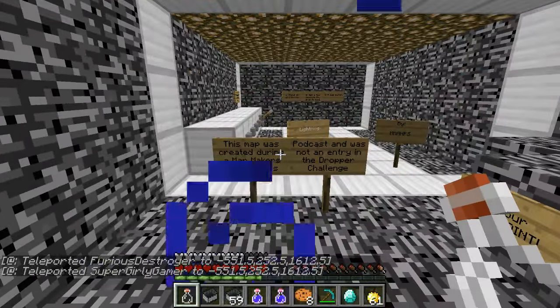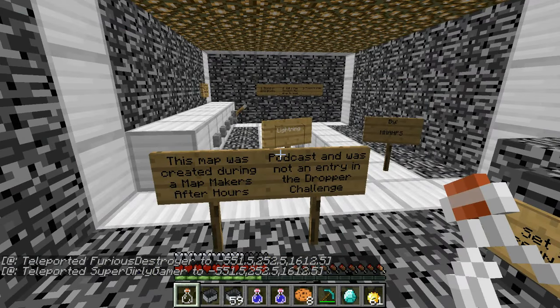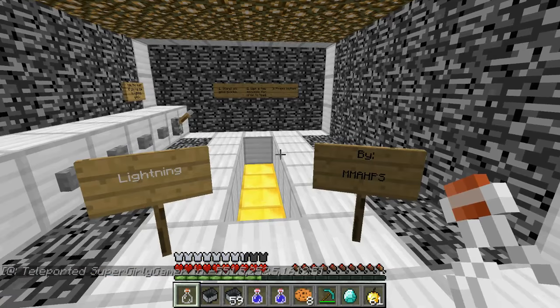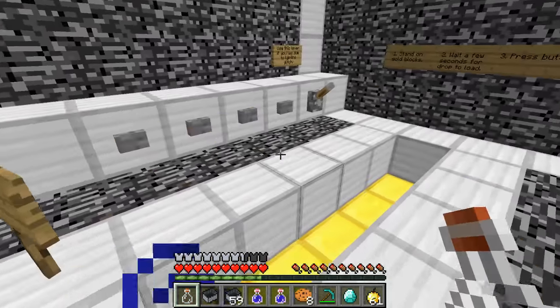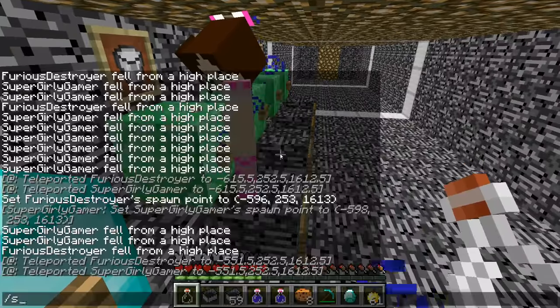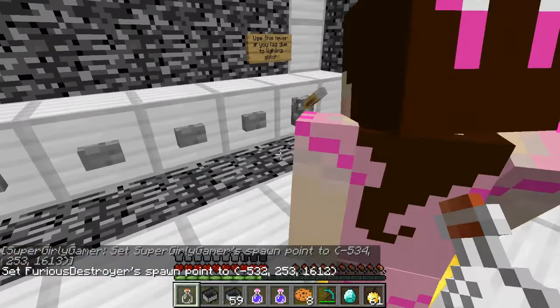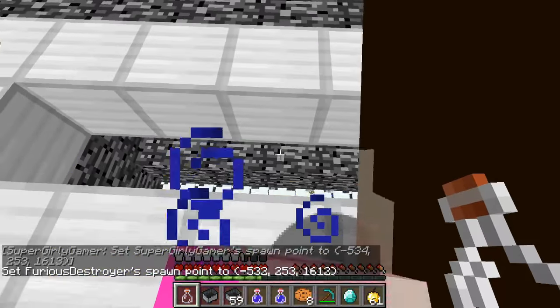It has to be. This map was created during a Map Makers After Hours podcast and was not an entry in the Dropper Challenge by Maps.Lightning. Cool. All right, set your spawn point. I'm so confident, I don't even need to set it. I'm just kidding, I'm going to die right now, right? All right, so this is probably the hardest one. It's supposed to get harder each time.